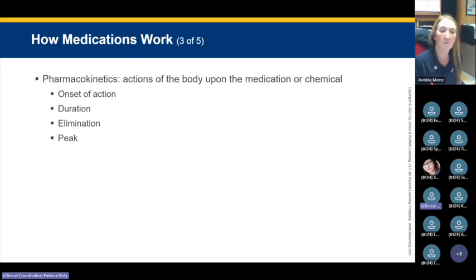But after the onset of action, you have your duration. How long is that going to last? Elimination. How is this going to be removed from the body? Is it going to be through the kidneys? Is it going to be through other means? And then there's another one. What's the peak? What is the peak, the point or the period when the maximum clinical effect is achieved? So what does that mean?